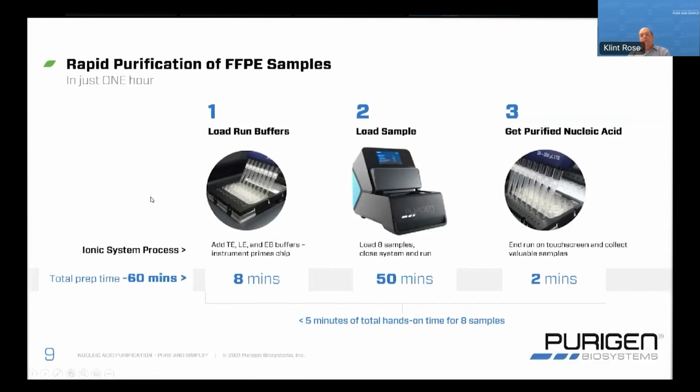So as I mentioned, one thing that's really important for us is to make this as simple as possible for the users. And so this gives you a sense of once you have a lysate and you're at the instrument, it's as simple as loading the running buffers. You can see a multi-channel pipette to enable this. So it's 5 pipetting steps in order to put the buffers into the chip. The instrument will then prime the chip for you.